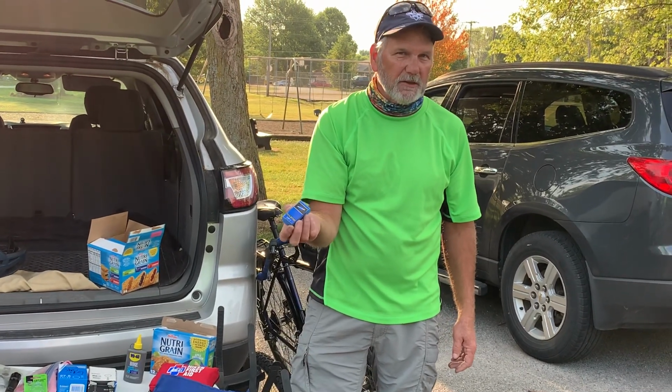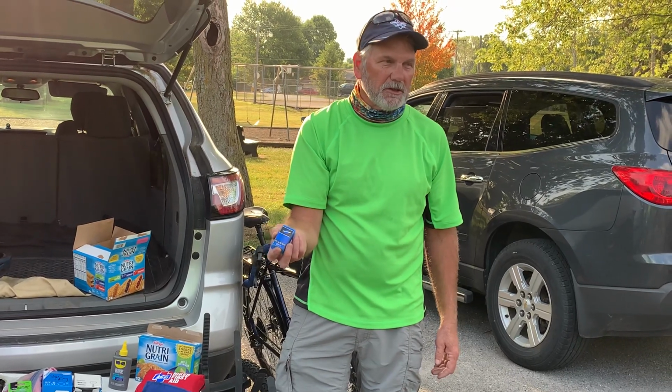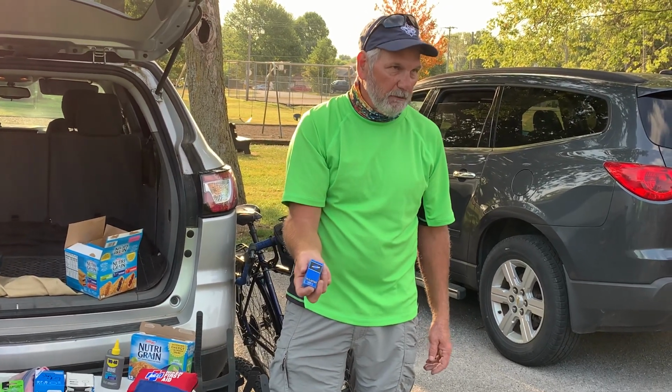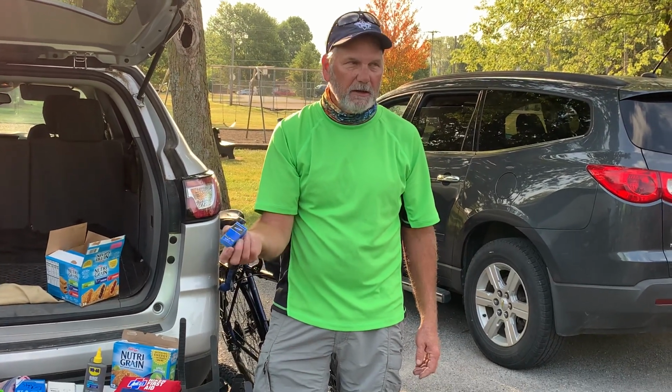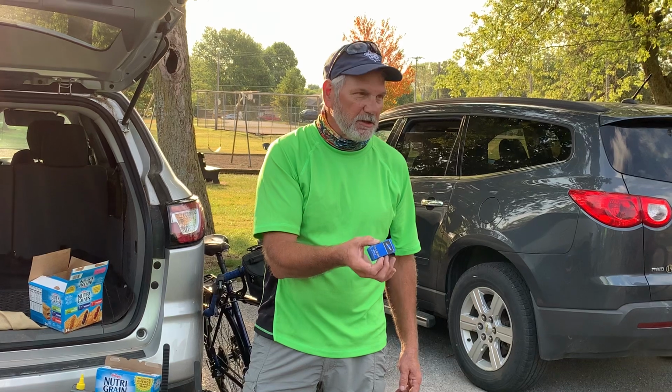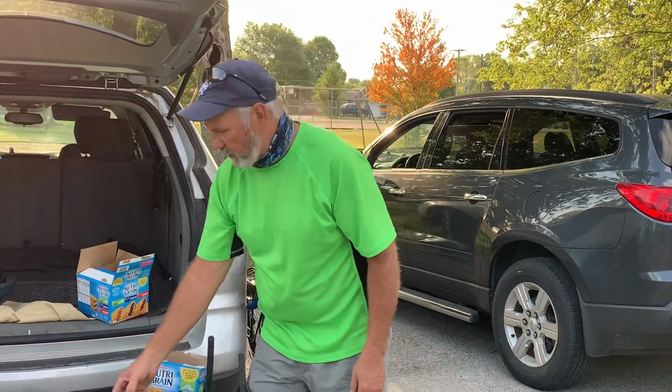Sometimes if you have a flat tire, it's easier just to put a new tire in, then you can maybe patch the old one when you get home. Sometimes you run into a situation where a tire can't be repaired. If you damage the valve stem or something like that, you may have to put in a new tire. So I always bring a spare tire, but I always bring a patching kit too. If you get two flat tires, you don't have a choice. You've got to fix your flat, okay?